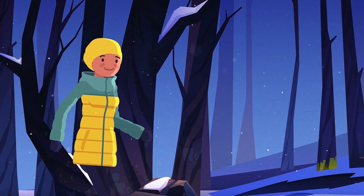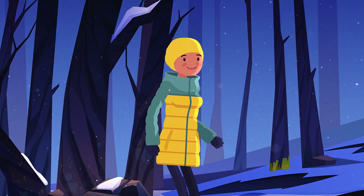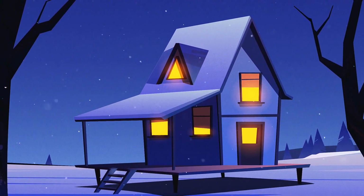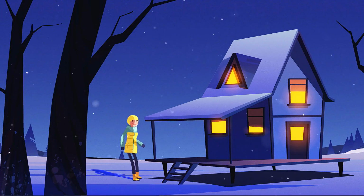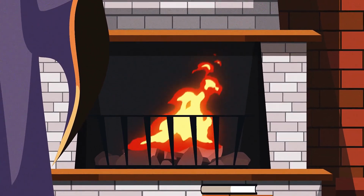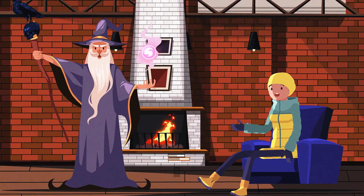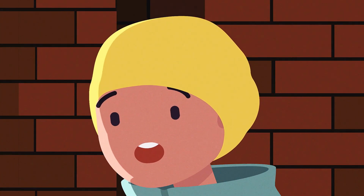Nancy was hiking in the woods. She lost track of time and couldn't find her way back to her car in the darkness. In the distance, she saw a small cottage with lights coming from the windows. She headed there to ask for help. When she knocked on the door, a wizard greeted her and said he would help her only if she could guess what animal his familiar was. Can you help Nancy figure it out?